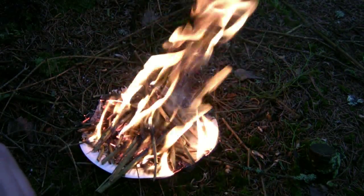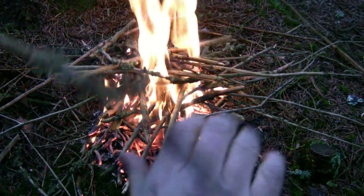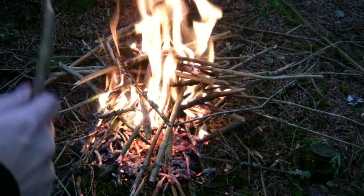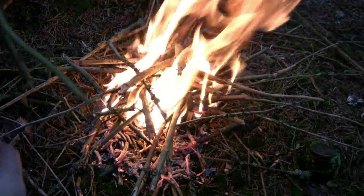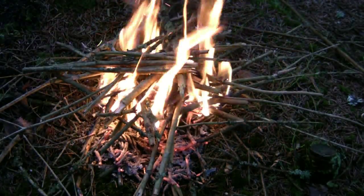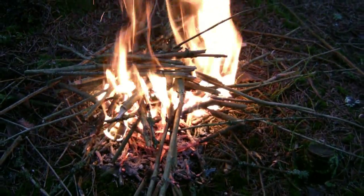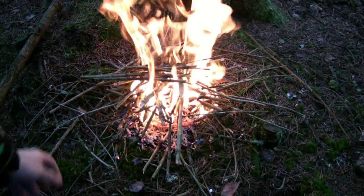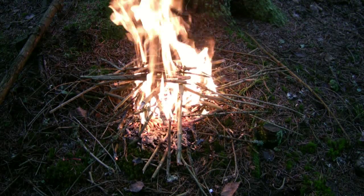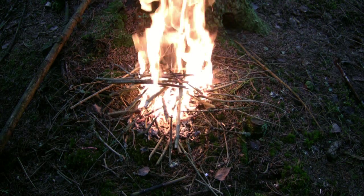Obviously, now the paper plate is burning also, and it helps the fire. Had to turn my camera off for a while because my batteries are quite crappy, but just keep adding bigger firewood to the fire. It'll burn nice and warm. Just make sure that you don't burn the whole forest.